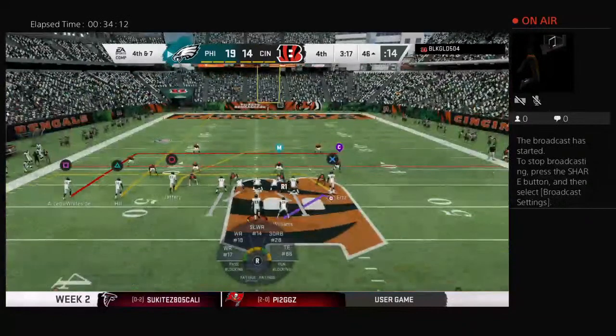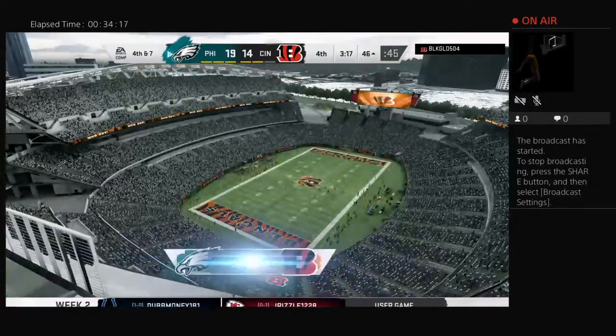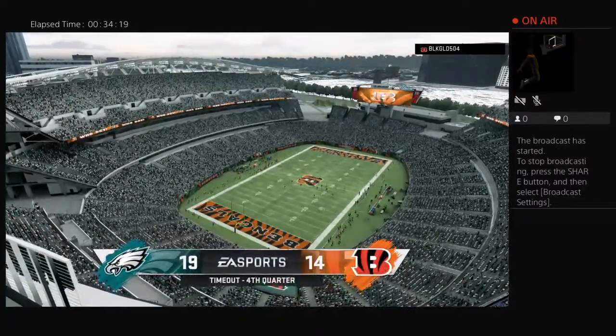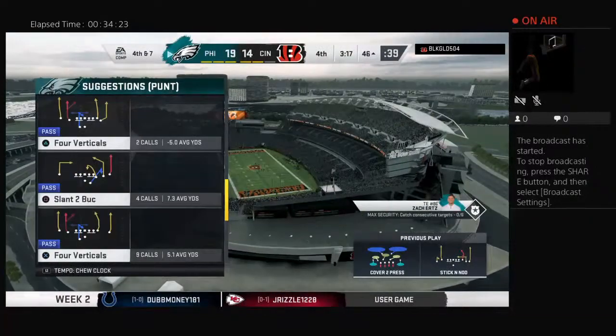And here's a big one now. Trying to hold this lead. They're going to go for it here on 4th down. Now the Bengals going to use the first of their timeouts. That'll leave them with 2 remaining. We'll be back after this.